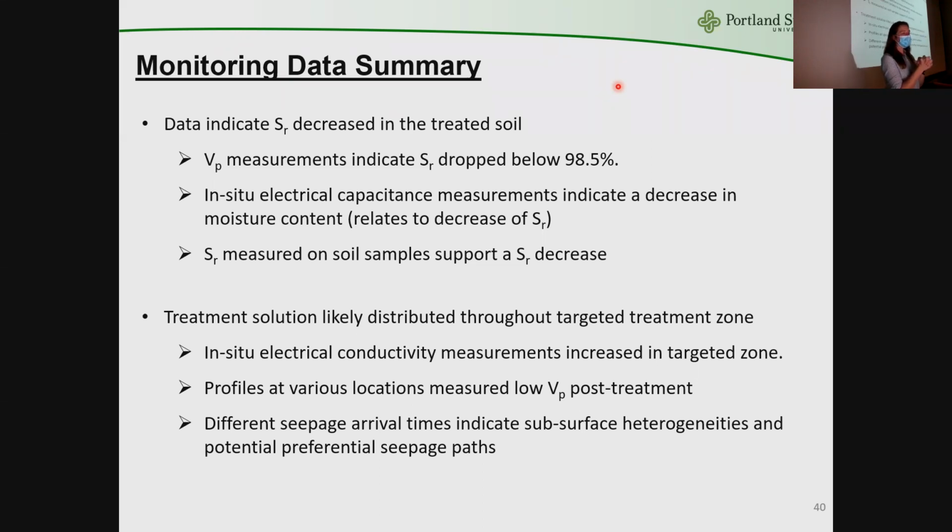And our treatment solution likely distributed throughout our targeted zone for treatment. We had in situ electrical conductivity measurements in the treatment zone. That's the arrival of the treatment solution and reaction of it as well. Profiles at various locations in the treatment zone indicated that we had reduced the P wave velocity.